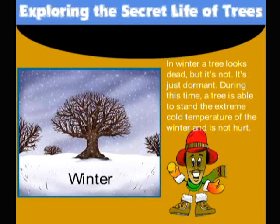In winter, a tree looks dead, but it's not. It's just dormant. During this time, a tree is able to stand the extreme cold temperature of the winter and is not hurt.